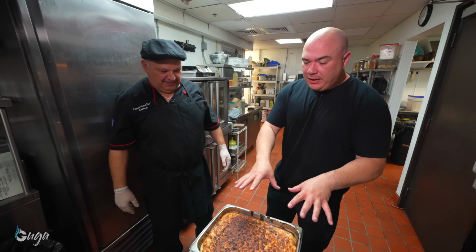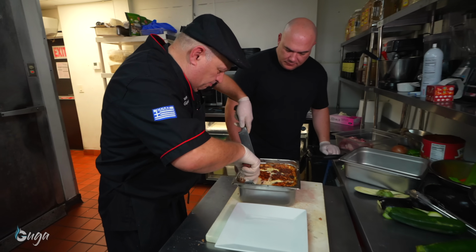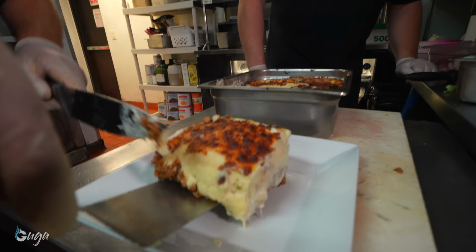You agree, Chef? 100%. All right, so we got this ready to go. Now he's gonna chop it up and it is ready for plating. Oh, wow. That looks incredible.